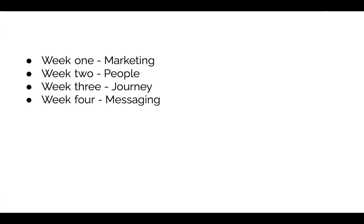In week 4, you'll work on your messaging. You'll get your messaging right. You'll define your mission, your vision, your values. You'll create your messaging matrix. You'll work out how to powerfully talk about and describe the benefits of what you do and sell. And you'll develop persuasive responses to objections to purchase. In week 5, you'll learn what content means and how to create the type of content that you need. And then you'll build a content matrix like I showed you on screen earlier. So week 5 is building your content matrix.